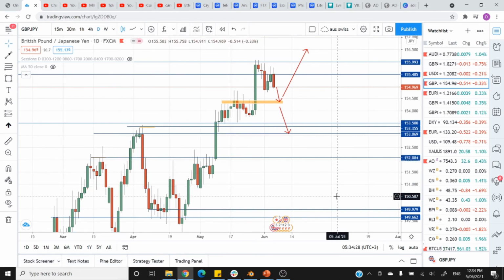If you want, let me know what you think the pair might do for the week ahead. Like I said, still very bullish, so we could see it respecting this area here before moving higher. If it doesn't, it will just continue lower to the next zone. So you're going from zone to zone, seeing how price plays out at each zone before making overall decisions.